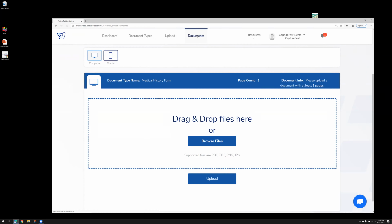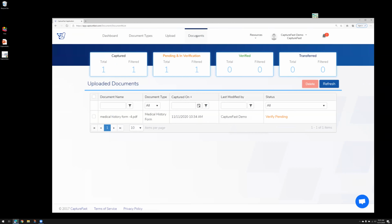The system is processing the document. You can see it is waiting in the verification. The document is a digitally created PDF file. Normally, we shouldn't verify. The system extracts the data and automatically populates in seconds.